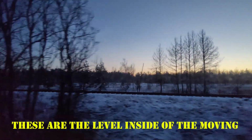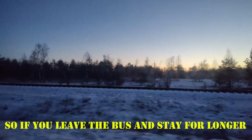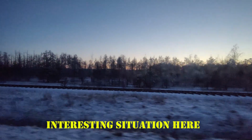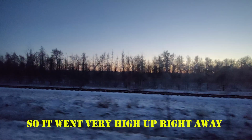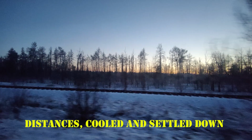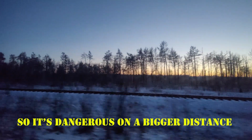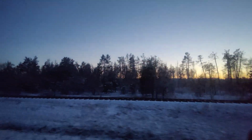And these were the levels inside the moving bus right now on the road. So if you leave the bus and stay for longer, you would have a higher measurement. If you walk, it would be much higher, because you have a very interesting situation here. A lot of stuff was very hot, so it went very high up right away from the reactor, and then it was moved by wind over bigger distances, cooled down and settled down. So it kind of jumped over this territory. So it's dangerous at a bigger distance from the reactor than at the closest distance. Plus there was a lot of cleanup here, so it's cleaner, but if you move deeper in the forest, it would be much higher than this.